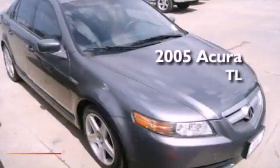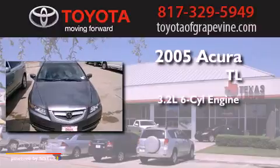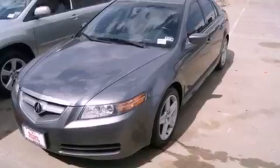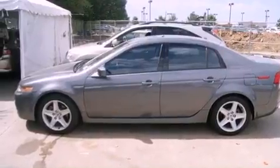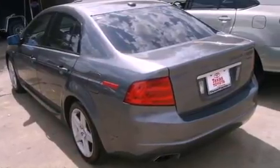This is a 2005 Acura TL. It features a 3.2-liter six-cylinder engine and an automatic transmission. Its top features include a double wishbone independent front suspension, a navigation system, a moonroof, heated front seats, XM satellite radio, aluminum wheels, and xenon headlights.